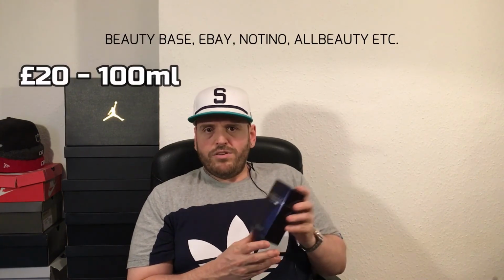This is an absolute steal, this fragrance. It is, I mean, it's ridiculously cheap. You can get it for 20 quid these days. Where I got my one from for 20 quid is a shop that I mention quite often called Beauty Base.